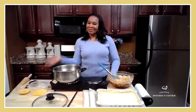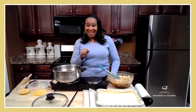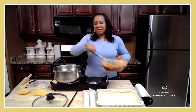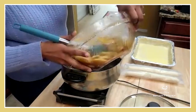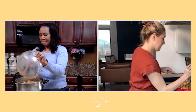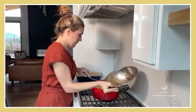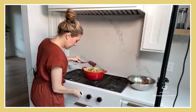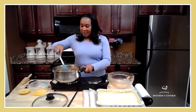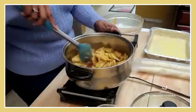All right, Maisey, let's get this mixture into this pot to get this apple cobbler going. You ready? I'm ready. All right, let's get started. What we're gonna do is gently pour our mixture into our pot. And we need to simmer on a medium heat on top of the stove for about 10 to 15 minutes. Now, what we're waiting for is for the apples to begin to boil.